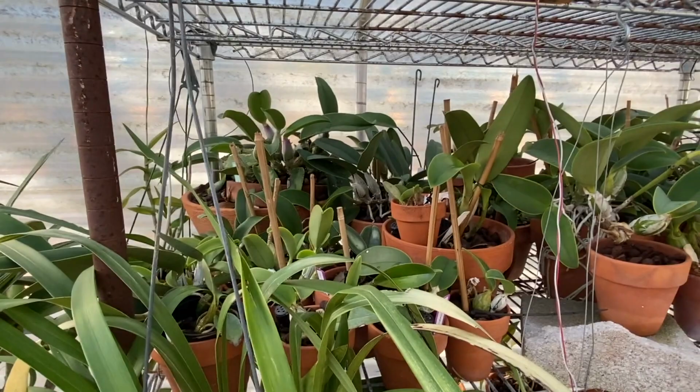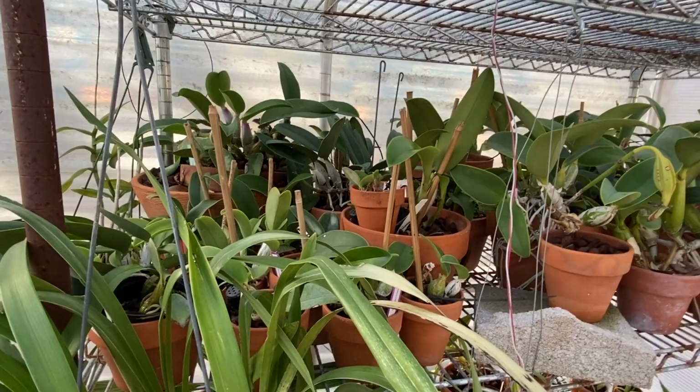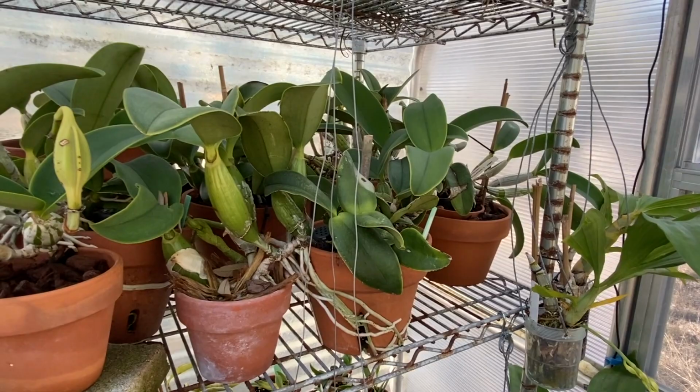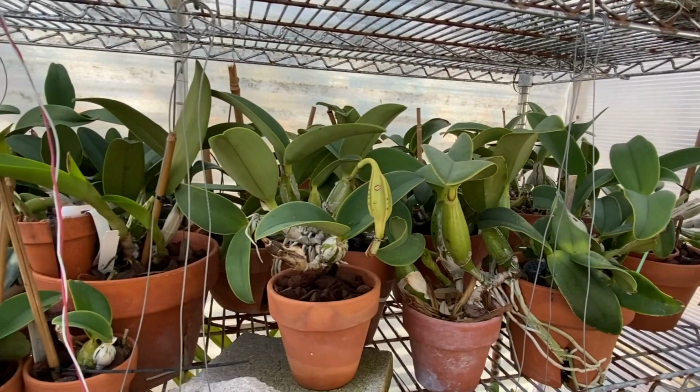Walkerianas are just fine with cold temperatures, even down to freezing. Nobiliors are much more sensitive. They do not appreciate cold temperatures, though they'll handle them just fine. But if they're blooming, I've seen some wonky blooms come out on spikes that have been exposed to cool temperatures. And by cool temperatures, I mean, you know, below 50 or so.